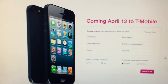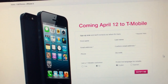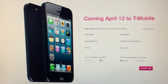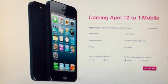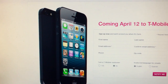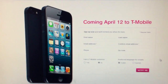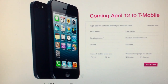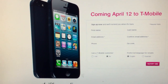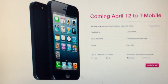Sad to say, I think this phone is going to sell like hotcakes. They're probably not going to be in stock unless T-Mobile was smart and ordered millions of them. And one thing to point out, they're not just going to be selling the iPhone 5. They're going to be selling the 4S for $69 down, with $15 or $20 a month. This is $99 down. And get this, the iPhone 4 is $15 down and $15 a month.